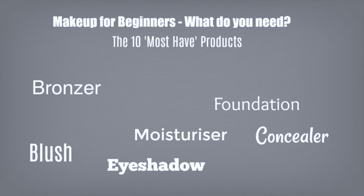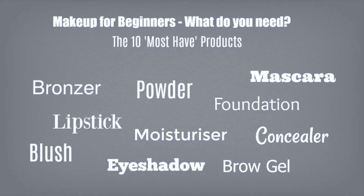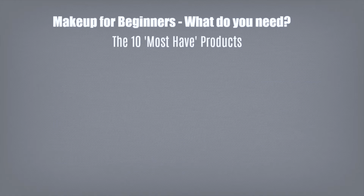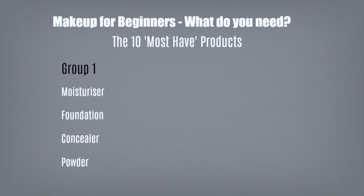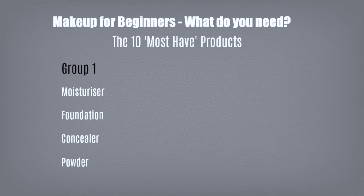Also, I want to break it down a little bit because there's so many different things being thrown at you when you're a beginner. So I've broken it down into 3 different groups. Group number 1 is your moisturizer, foundation, concealer, and powder. Group number 2 is your bronzers, blushes, and lipsticks. And group number 3 is your mascara, brow gel, and eyeshadows. So let's get started with group number 1.